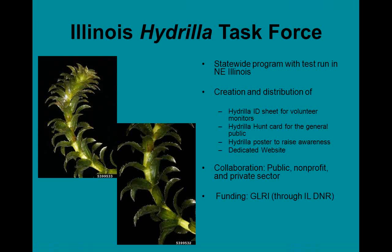Another thing we're working on in the aquatic realm is the Illinois Hydrilla Task Force, which focuses on a statewide program, but right now it's having a test run in Northeast Illinois. So this program currently involves the creation and distribution of education and outreach materials, which was phase 1 for the early detection portion of it. So we have an ID sheet which has been sent out to volunteer lake monitoring program, river watch, fisheries biologists for DNR, anyone who can take a look out while they're out doing their day-to-day work. So that's more than 350 people have a copy of that ID sheet throughout the state right now.